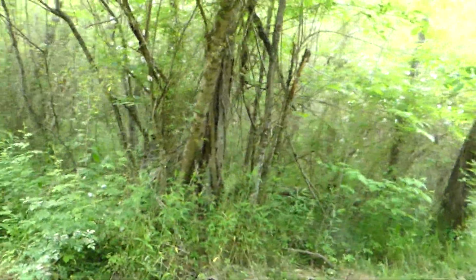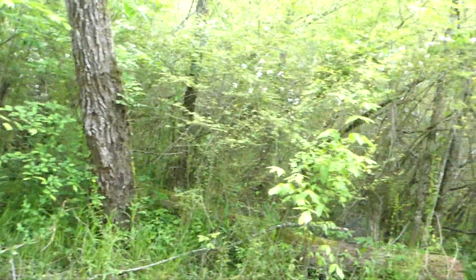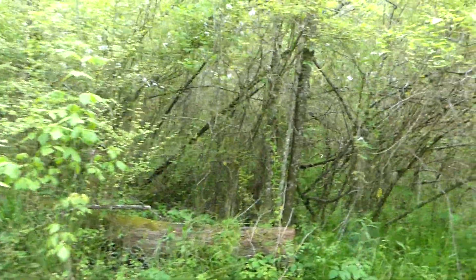Well, she said they just put that bridge down, so it was probably a maintenance truck. Yeah, they probably came down here to see if they needed to put that back down in here. Oh, I heard a woodpecker.